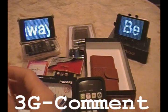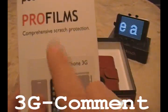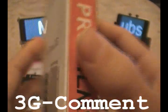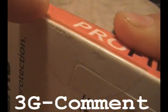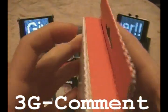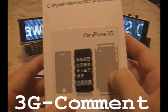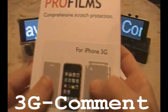So the next one is a PDO Pro Films for the iPhone 3G. You guys see that right there? It is unopened. You guys see the seal right there? You guys see it's still sealed. This is unopened Pro Films for the iPhone 3G. Really great product right here.